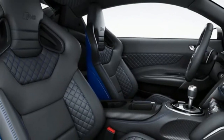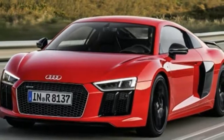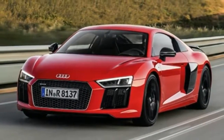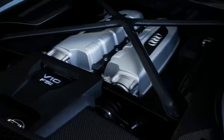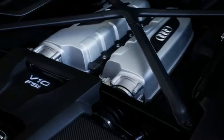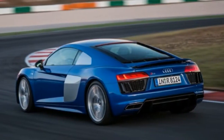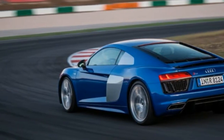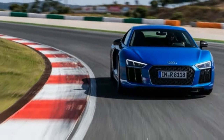Made up of more than 80% aluminum, MSS also uses carbon fiber to provide extra rigidity to the firewall and central tunnel. The structure is about 70 pounds lighter than that of the outgoing R8, contributing to an overall weight loss of roughly 110 pounds. It also boasts 40% more torsional stiffness, thanks in part to a pair of X-braces, one on top of the midship-mounted engine and one behind it.